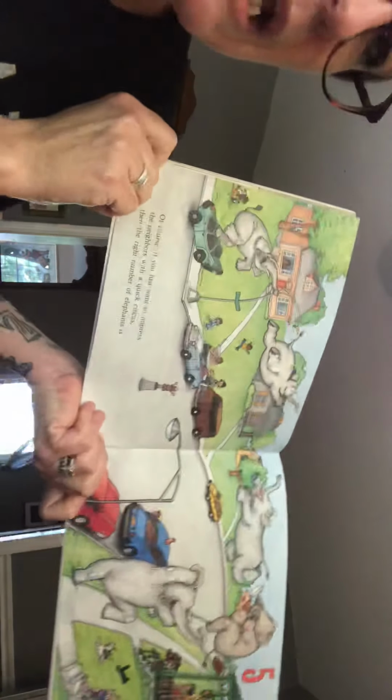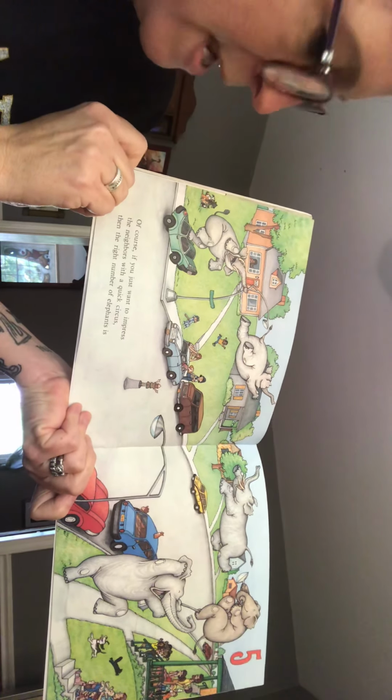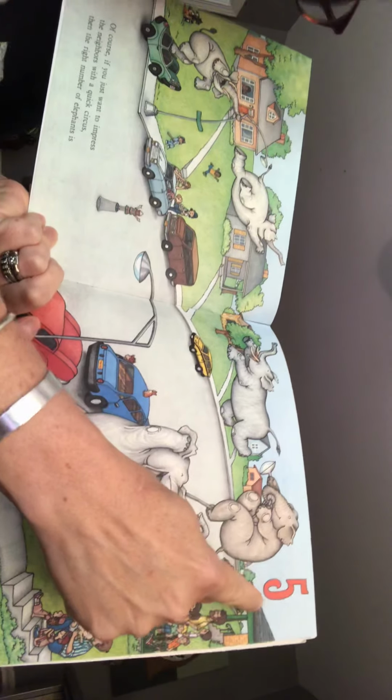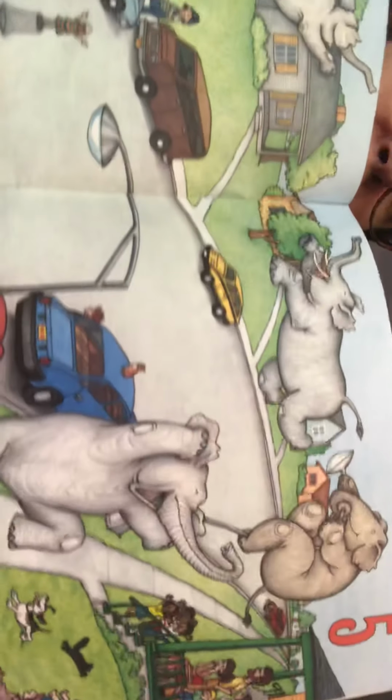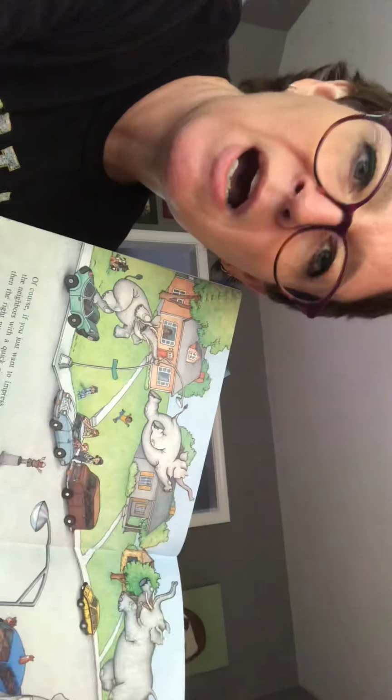Of course, if you just want to impress the neighbors with a quick circus, then the right number of elephants is 5. Wouldn't that be cool to have a circus like this on your street? Your neighbors would love it. All right, let's see. We did 10, 9, 8, 7, 6, 5.